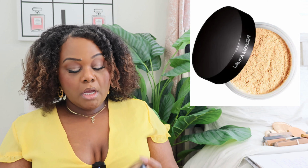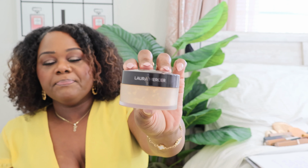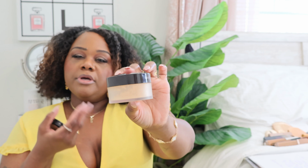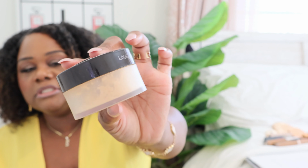Okay, guys. So now we're going to talk about face powders. I just have two. The first one I want to talk about is the OG Laura Mercier. This has been out for a while, and in my opinion it's considered an OG. I have the translucent honey. The original one, I believe, is just the translucent powder, but that one is just white. If you can see this one here, it has a little brown tint. So I like this one. This is the honey one.